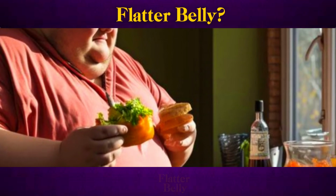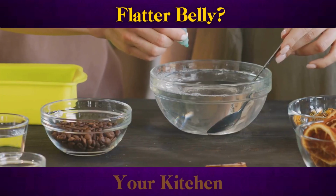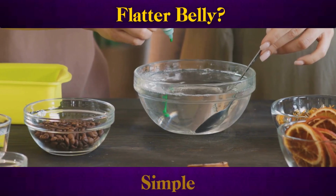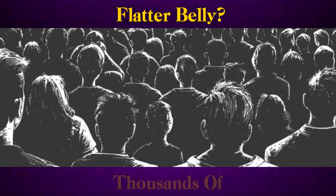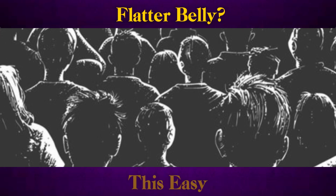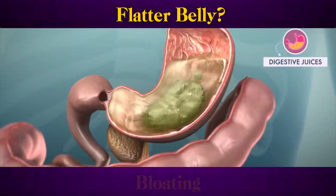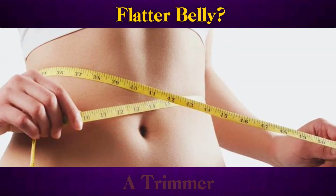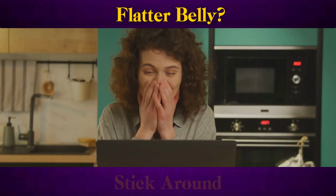What if the secret to a flatter belly didn't lie in the gym or some expensive detox plan, but in your kitchen, in a glass of something so simple, so natural, it almost feels too good to be true? Thousands of people are now waking up to this easy morning ritual. And after just 10 days, many are reporting less bloating, smoother digestion, and even a trimmer waistline.